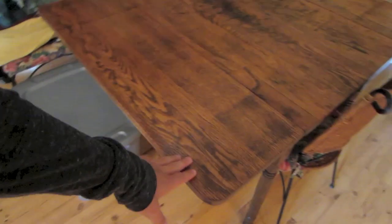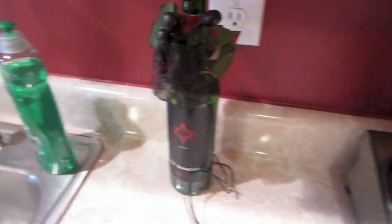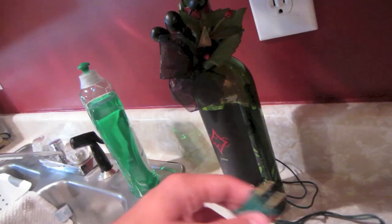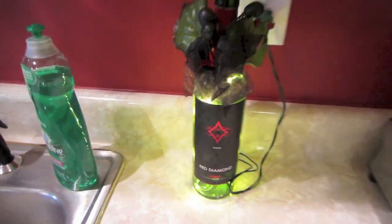Well, I like this table. My grandpa Johnny fixed this up. Looks nice. But yeah, that's mom's house. Now we're waiting on the gas guy to come turn on. Check out this little lamp that my grandpa made my mom. It's out of a wine bottle, and he drilled a hole in it. I think it's at the back. Yeah, at the back there. And when you plug it in, it lights up. That looks cool, right? It's a nice little thing you have sitting on the counter. Looks nice in the kitchen.